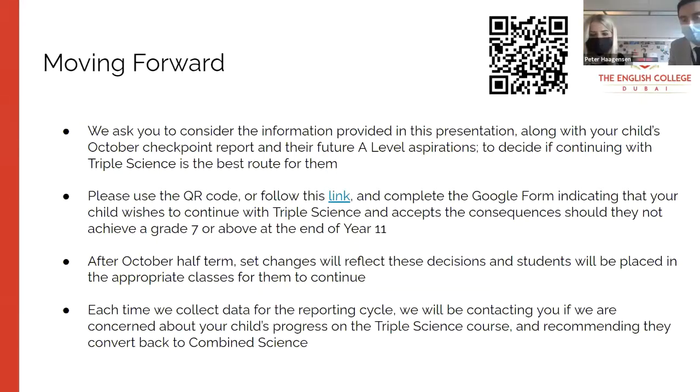The next question is, where do we see how the results of their assessments reflect a GCSE grade? Meaning, how do we know today which GCSE grades they have based on their assessments so far? I think the question is about, what does my child need to get in each assessment for it to be equated to a GCSE grade?